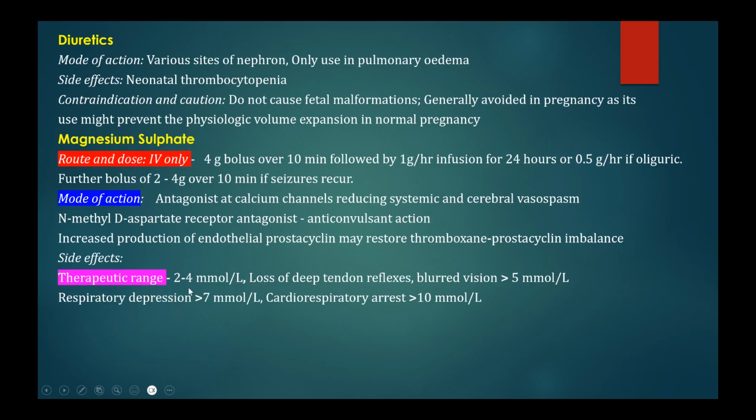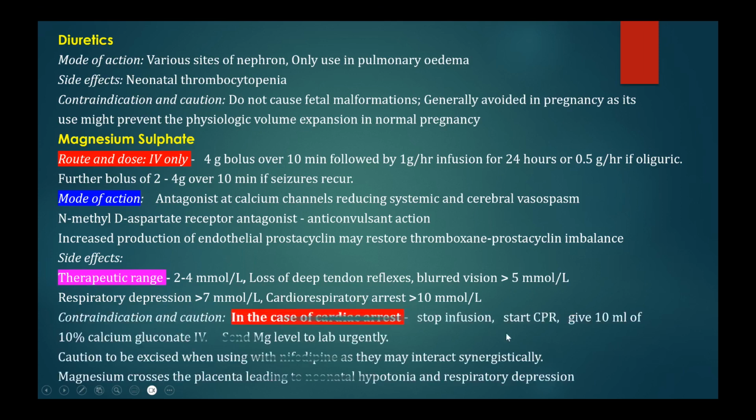In the dosage, the serum level has to be constantly monitored to avoid overdose. Between 2 to 4 millimoles per liter, you will have loss of deep tendon reflex. You will have blurred vision above 5 millimole. You will have respiratory depression above 7 millimole and cardiorespiratory arrest above 10 millimole per liter. And it is contraindicated in case of cardiac arrest due to excessive dosage of IV infusion of magnesium sulfate.